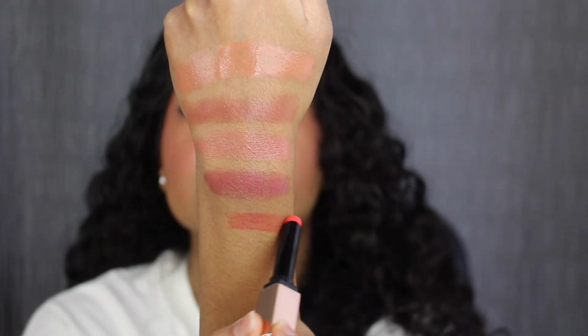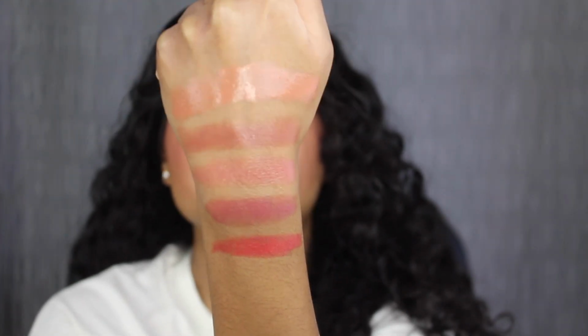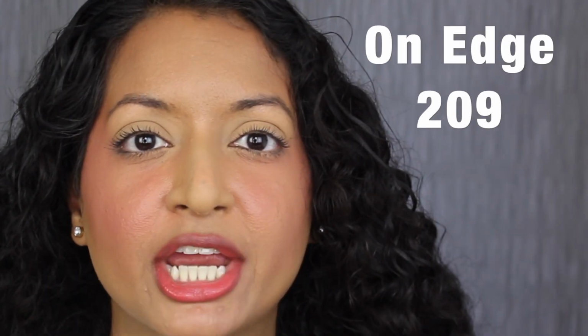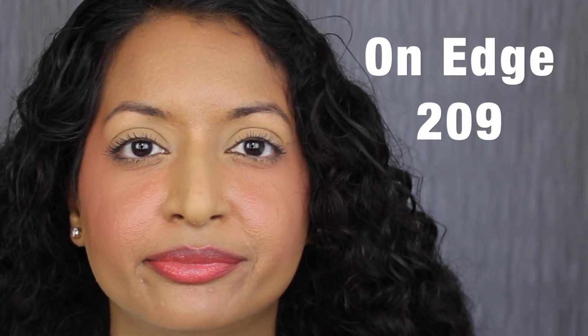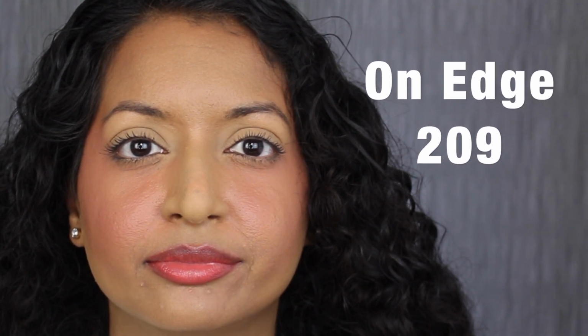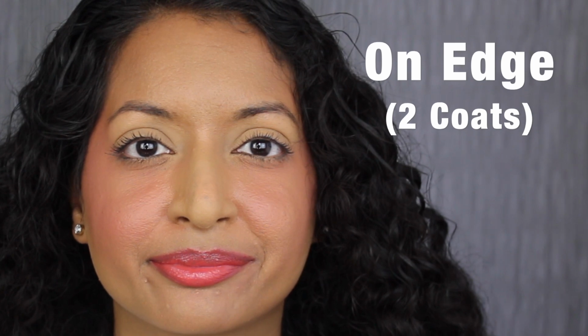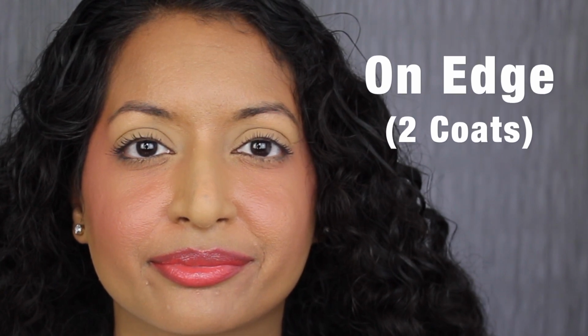On Edge is described as a warm pink. That shade is bright. Here's what the shade in On Edge looks like. This shade is a little bit too bright for me. Let's build it up. Here we have 2 layers. I don't like how this color looks on me.